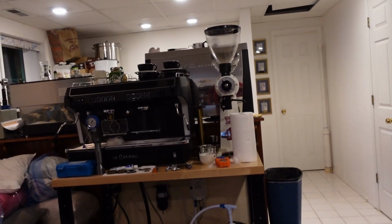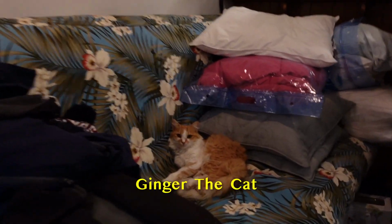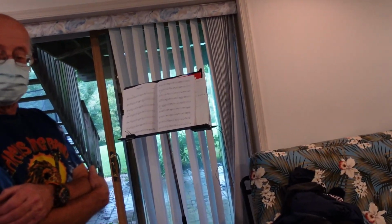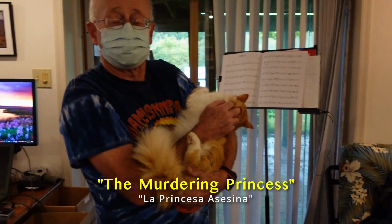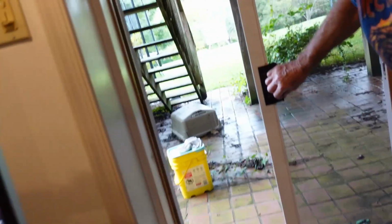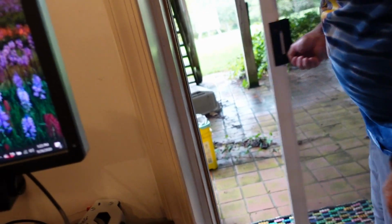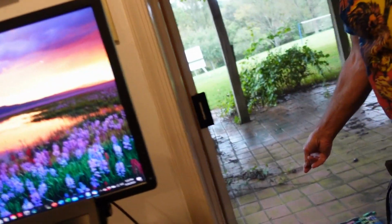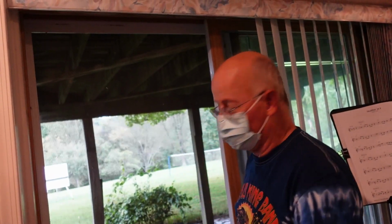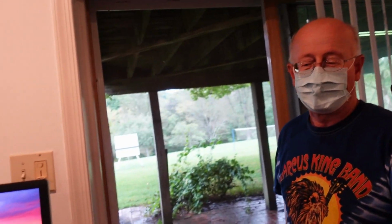But it's really, here's the cat. Oh, the cat's here. What's the cat's name? Ginger. Ginger doesn't like the EK43. I think she thinks your microphone cover is another cat. This cat is the murdering princess. Oh. Yep, see there's a dead mouse right there. Oh, is there? Last night she showed up here with a mouse upstairs, still alive. The night before, she showed up down here wanting to come in with a bunny that was about a third the size she is. Wow, okay. And the bunny she just let down and escaped because she did want to come in. Oh, yes, it was nice of her.